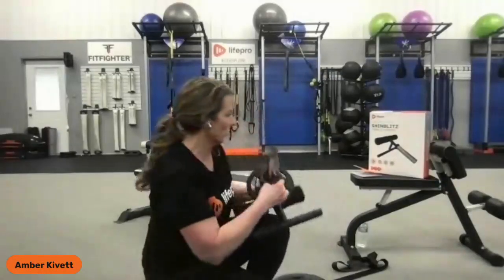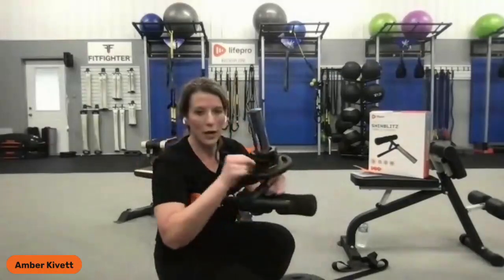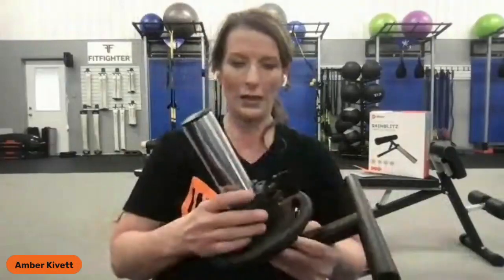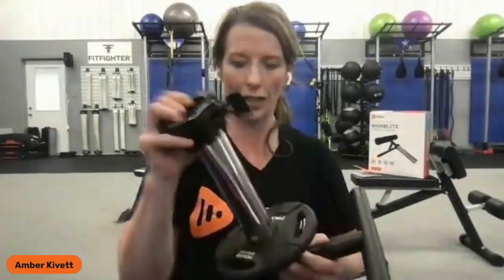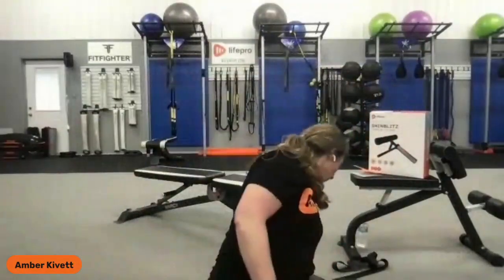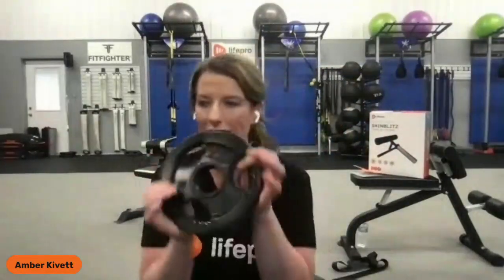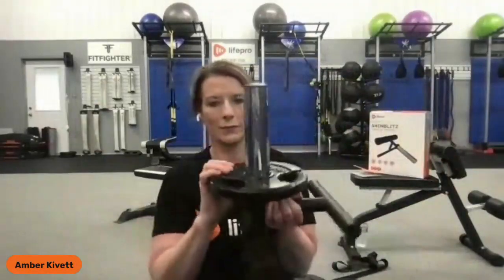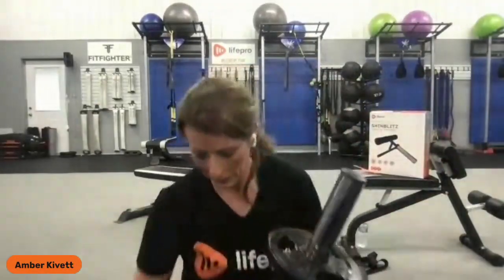So this is just 2.5 pounds. So let me show you. We just pop that little clip. Let me show that to you up close, okay? So we just take this, we pop the clip forward, we just slide that off, okay? So there's your collar. The weight just slides right off, okay? 2.5 pounds. And now we're going to go to a 5 pounder. The weight looks different because it's a different brand. Doesn't matter which brand you use. And then it goes right on top, easy peasy.